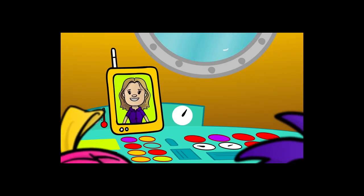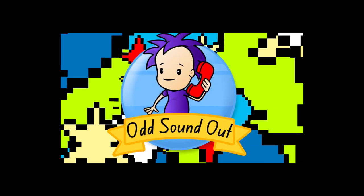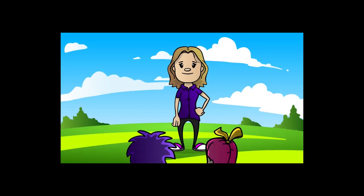Good morning, Susie. Good morning, Robbie. Miss Carly. It's so fun to go adventuring into the deep sea and to find out about all the creatures that live there. Let's see if we can find any sea creatures in our game today. Which game are we going to play today? Choose picture freeze. No, choose odd sound out. Odd sound out. We're going to play the odd sound out game. We need to find out which picture sounds different at the start.